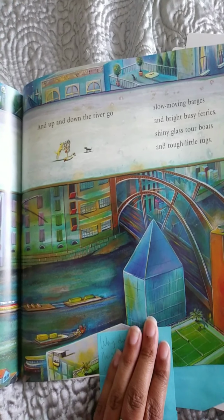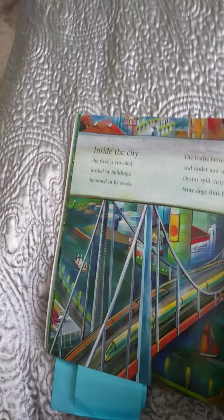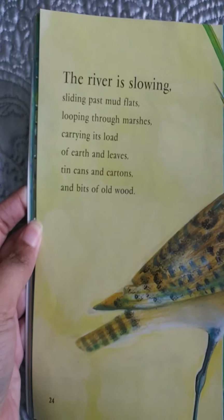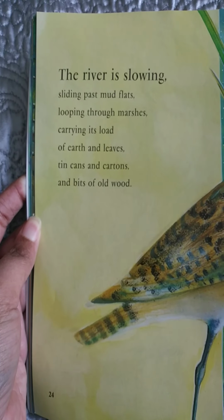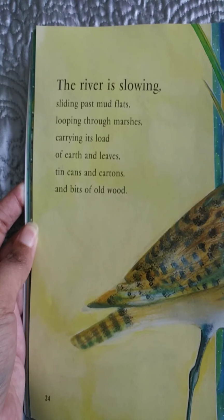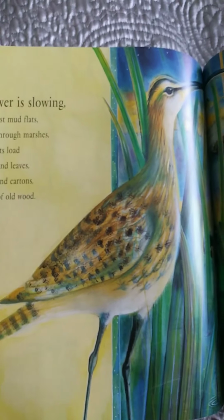Why do you think this part of the river is so busy? Think about the type of community the river is in now. It's an urban community. The river is slowing, sliding past mud flats, looping through marshes, carrying its load of earth and leaves, tin cans and cartons and bits of old wood.